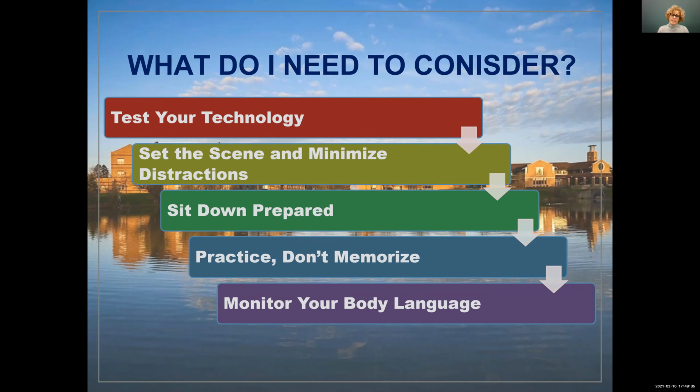Make sure that you're not picking your nose or doing too much with your hair or fixing your glasses constantly. Make sure your glasses are clean. Make sure you don't have makeup underneath your eyes. Make sure that your hair or your collar is the way that it needs to be. Monitor what you look like. Monitor your body language as you're going through.